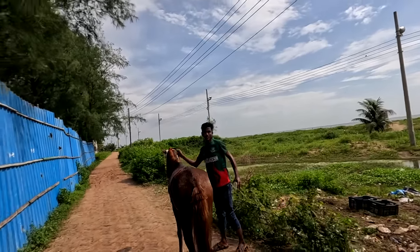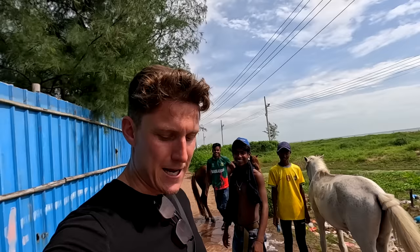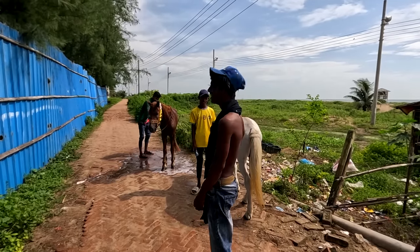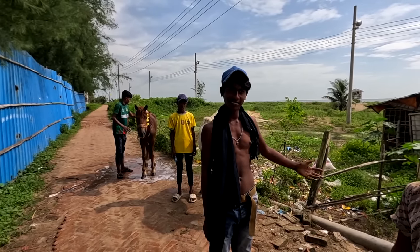Very nice. Okay, you're a celebrity? Me? You're a celebrity? No, me not celebrity. The horse is the celebrity. Are you a celebrity? Yeah, yeah. You're a Bangladeshi celebrity. Bangladeshi. What is your skill? Why are you a celebrity? You're Bangladeshi, you're horse riding. Yes. Celebrity. You are a horse riding celebrity.